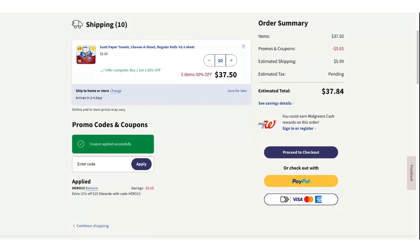Make sure you select the amount that you need for you and your household. Or if you only have $20 and you figure it out, lower the quantity and select store pickup. That way you could do it. You could still enter the code HERO15. But remember, you must spend $25 or more in order to do so. So you could add some candy. You could add whatever you need. You don't have to necessarily buy all paper towels. You could add something else that you need for you and your household.